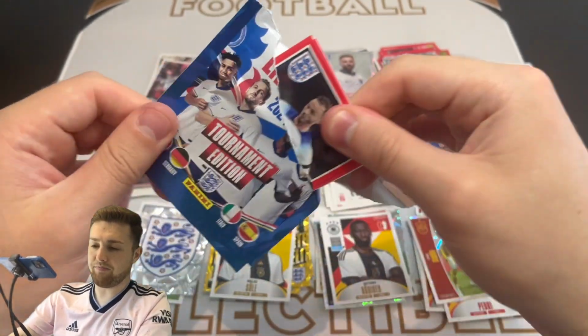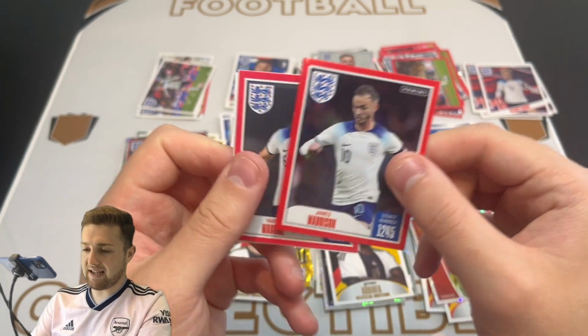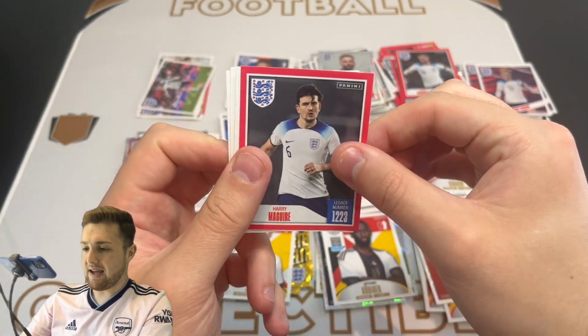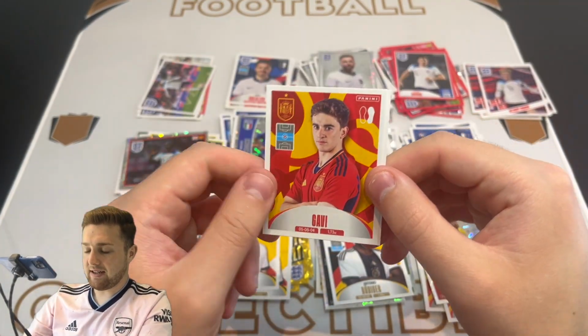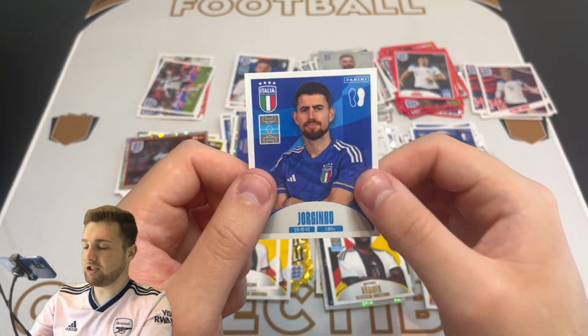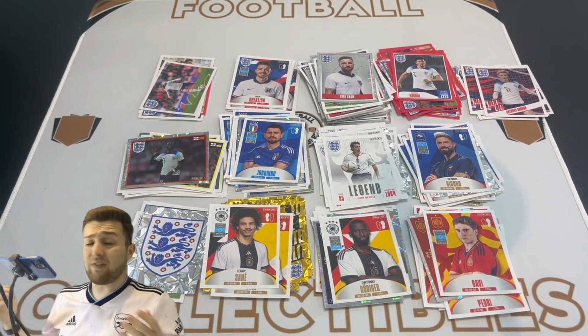Let's go. Come on, come on, come on. Who is in here? We've got there James Maddison, legacy number for England. Harry Maguire, legacy number for England. We then got ourselves a Leroy Sané for Germany, a Gavi for Spain, and a Jorginho for Italy. Love that. Awesome stuff. But guys, thank you so much for watching.